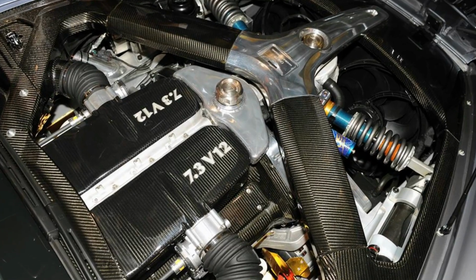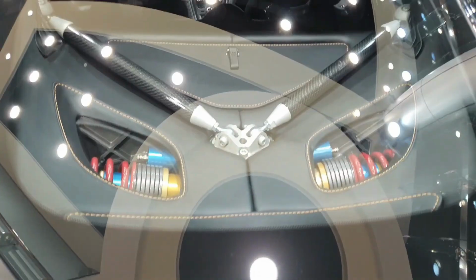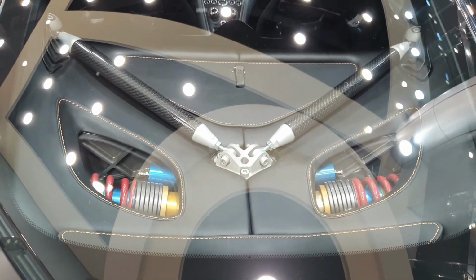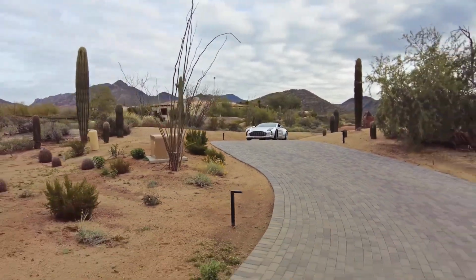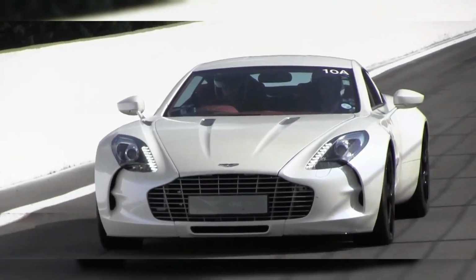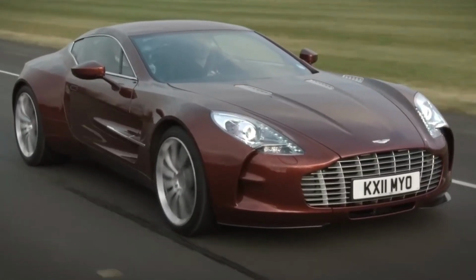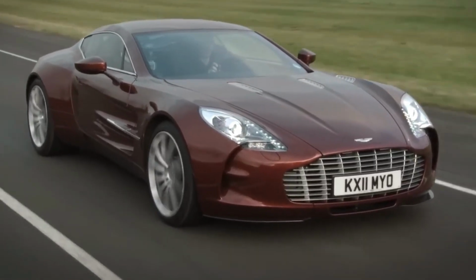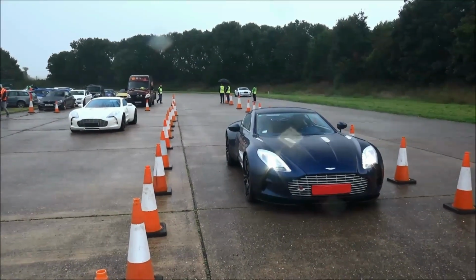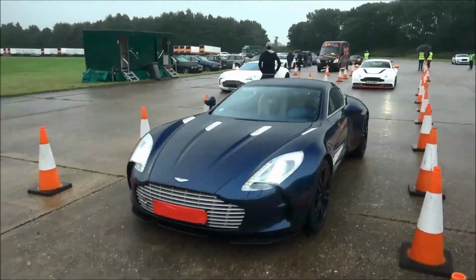The 177's magnificent 7.3-liter V12 stands as a high watermark for naturally aspirated engine design. Perhaps most importantly, the 177 helped secure Aston Martin's future during a particularly turbulent period. By demonstrating the company's capabilities at the highest level and generating significant publicity, it reinforced Aston Martin's position as one of the world's premier luxury sports car manufacturers.